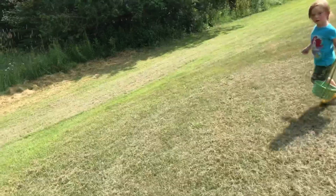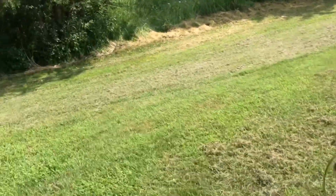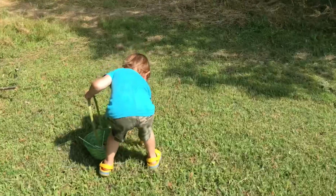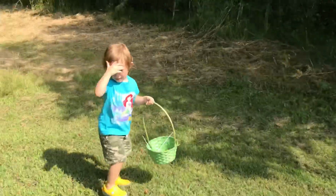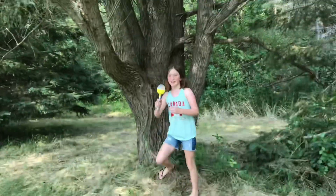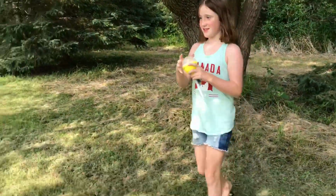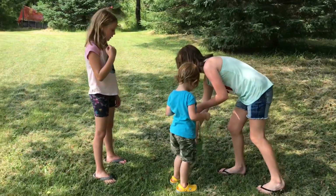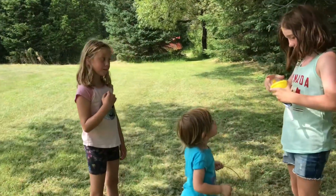Holly, come down here. Holly, look, there's one over there. Did you find one? I found one. Let's look. Good job. Nice. Did you find one, Brookie? Oh, did you find one, Mackenzie? She found a basket. That was a big one. Here, I'll open it.